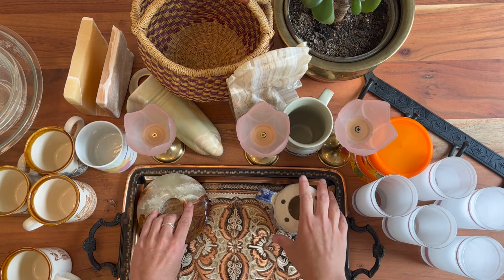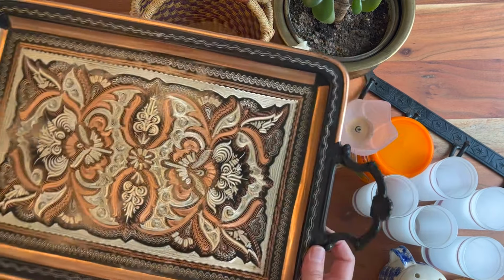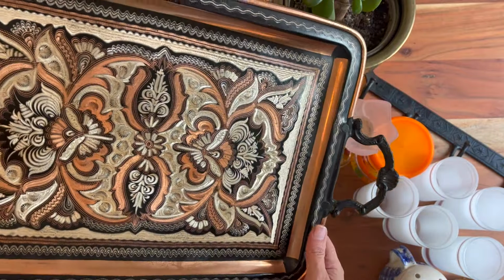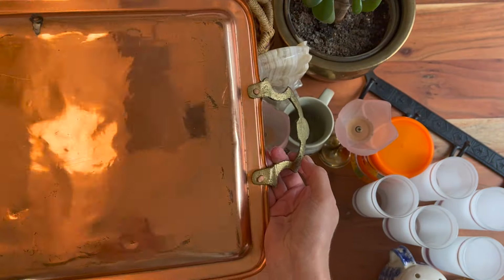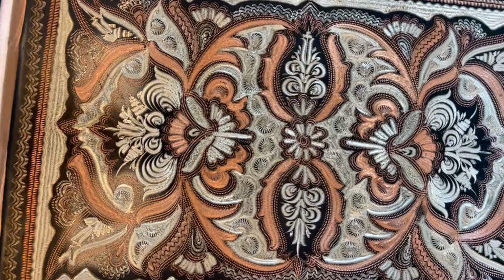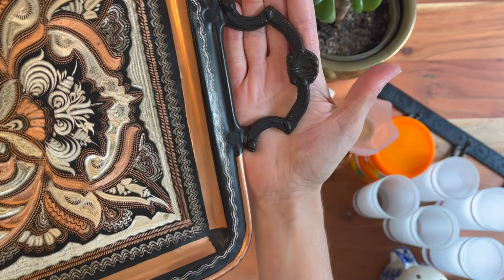And then the tray is one of my favorite things that I found, and it is available as well. And I just think it's gorgeous. I haven't seen a copper tray quite like this before. It's got a good size. It's quite big. And then it's full copper, the copper back. There's a little hangy thing here if you wanted to display it on your wall type thing. But the pattern is just really pretty. I mean, look at that, it's gorgeous. The handles are really ornate and beautiful.